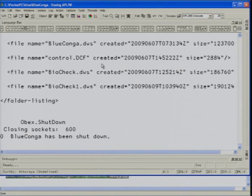Do you think that would prevent some other application from receiving the same data? Well, you can use secure sockets in your communication to the server. Actually, that might be a lie. I'm not sure if you can do that with Pocket PC, because you can't actually run Conga on the Pocket PC at the moment.